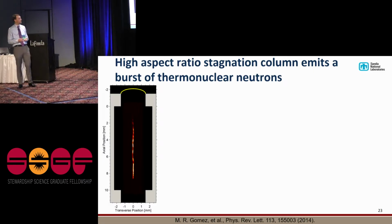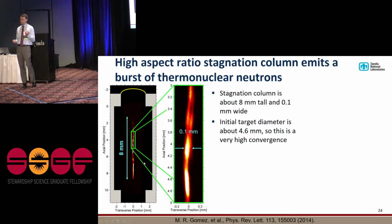Now, when we combine all of this together, we end up with a stagnation column that's a very high aspect ratio, which means it's very tall and very narrow. And it emits a burst of thermonuclear neutrons. So again, for scale, this is the initial target diameter, and this is the region that we're getting our emission from. So if you zoom in on that, you can see that it's about 8 millimeters tall, and it's only about 100 microns wide.